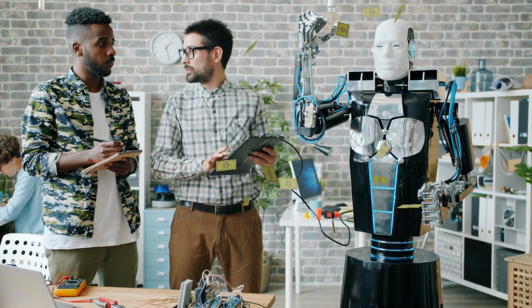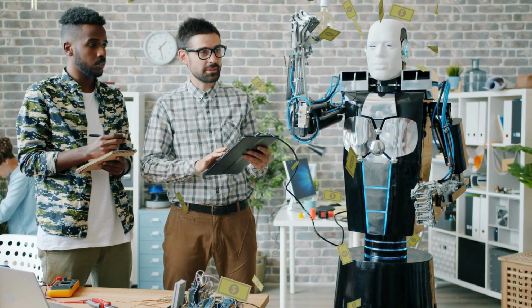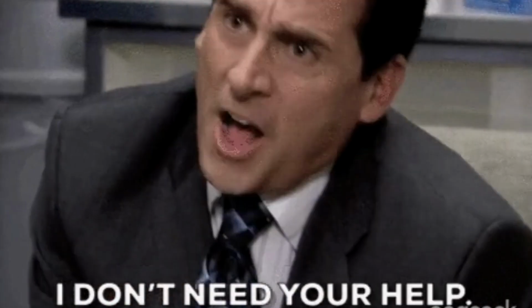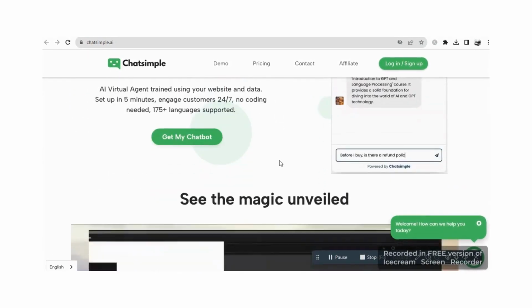Today, we're diving into the world of AI chatbots and how you can earn a whopping $5,000 per month. And guess what? You don't need any coding skills. We'll be using ChatSimple as our go-to tool. Let's jump right in.